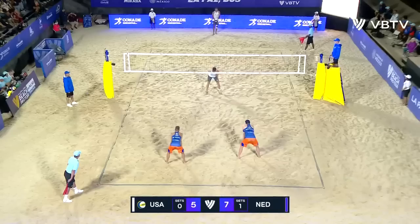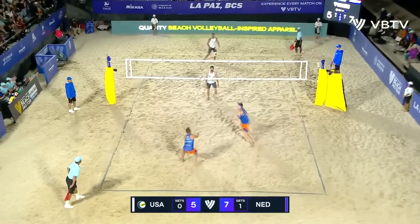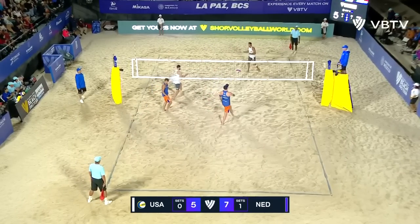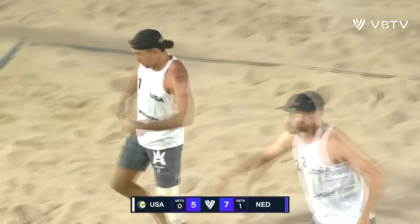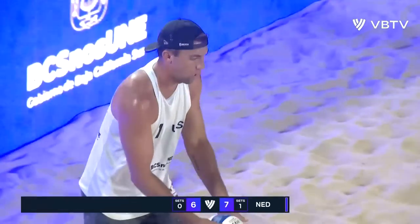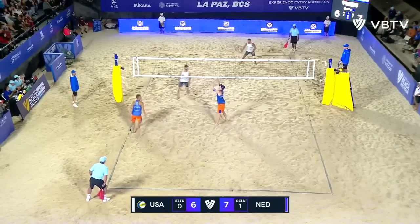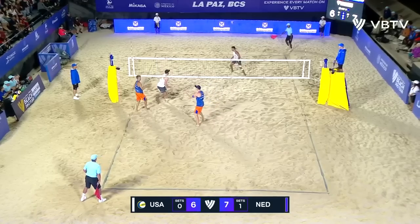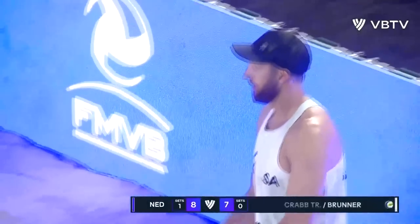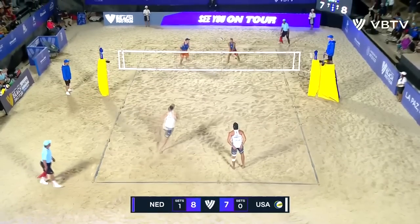Now, beyond that, the list is going to get awfully crowded. But Stefan Boermans, he's just so active at the net. His hands are everywhere. Not only are they everywhere, but they're strong. And speaking of good, strong hands, Theo Brunner. And the group somehow... that wasn't touched by Stefan Boermans, a swing or a shot. He's just so active out there.